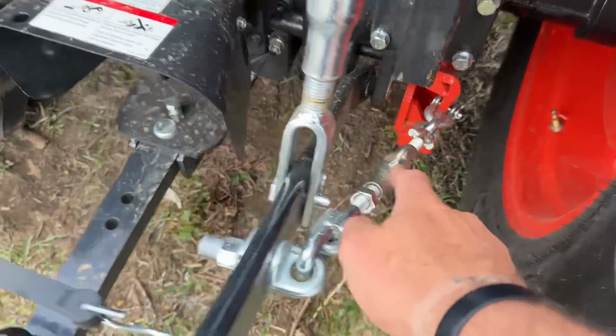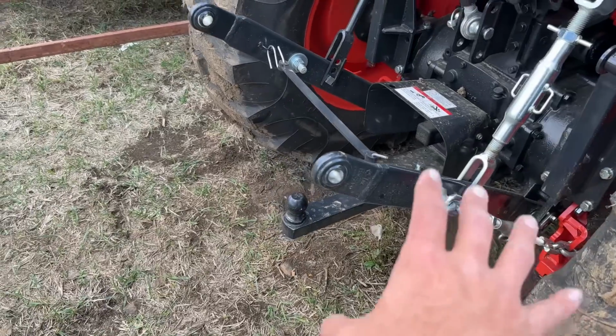But this particular part, which comes on every tractor like this, Dad's got almost 100 hours on his tractor, and it's never fallen off. I bet Kyle doesn't even know those are there. Now he may because he hooked up the box blade, but I bet he doesn't even know to look to see if those are tightened down. So I don't agree with that.